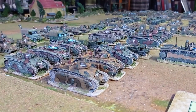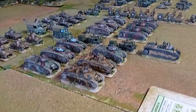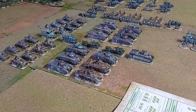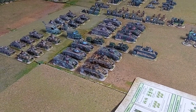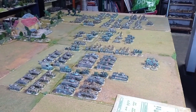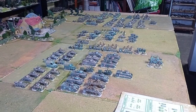Hello everybody, welcome to one more big unit of World War II, another French one, trying to take advantage of the stuff that is already on the table, that will be repeated for this big unit that is the DCR, Division Cuirassée de Réserve, the Reserve Armored Division.